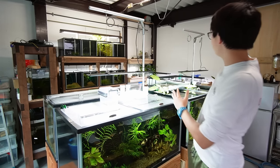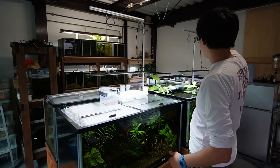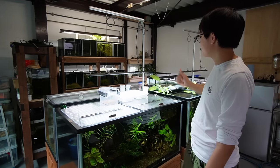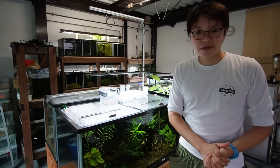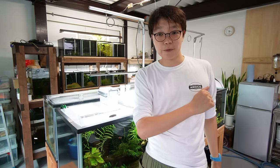Like, you see that wall over there? It's really empty and I plan to have a few more tanks. So I plan to build another rack, so yeah, there's still a little bit that needs to be done. But today, you guys have been waiting for this, so let's take a look at this fish room.